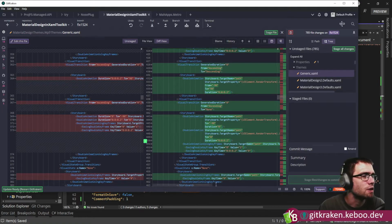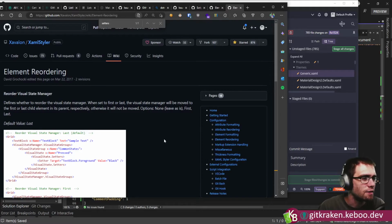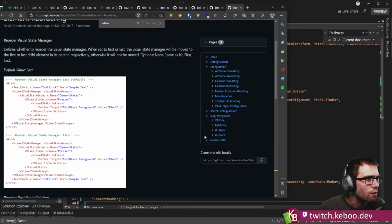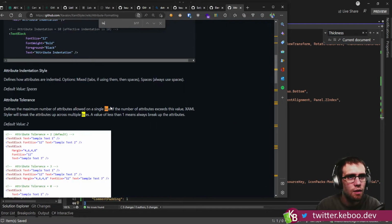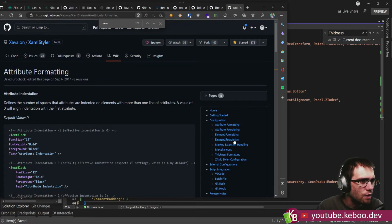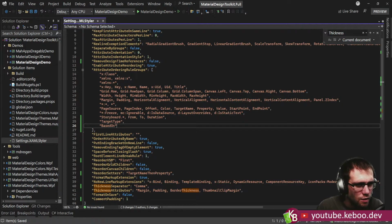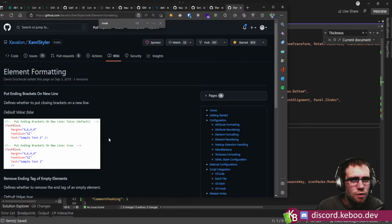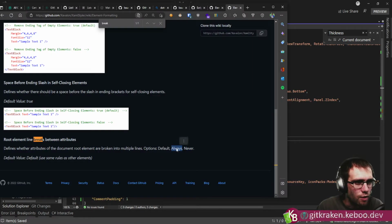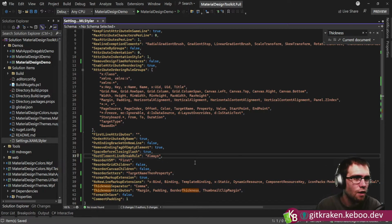Line break rule. So I'm going to try to switch these things from integers back to named things because I'm guessing they must be enums on the back side. So that is probably going to be line break rule. What is line break rule going to be? Break. Not that one. What is around it? Root element, line break rule. So it's probably going to be one of these. Root element, line break between attributes. Define whether attributes of a document root element are broken into multiple lines. Default, always, never. And we were going with always. Okay, I think I like that better.